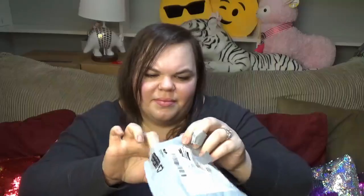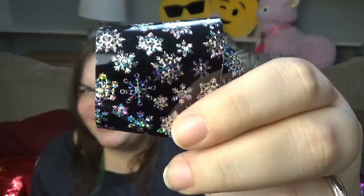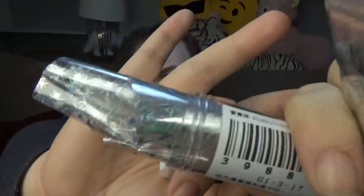Number two. Oh jeez. Okay. So these are like holographic nail stickers. I got these snowflakes. I really don't think this is the one that I ordered. This one is roses. Not sure if you can see that one. And then this one is like stars. They're cute. We'll see how they look on my nails eventually.